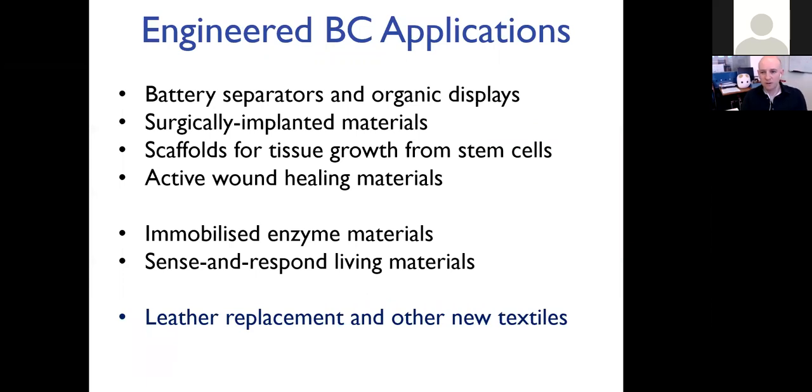So in summary, you're probably thinking, what are the things we can use this for? Well, we know already that bacterial cellulose is used in industry in bacterial separators, surgically implanted materials that go into your brain when you have brain surgery, for example. It's used as scaffolding in tissue growth from stem cells. And people are looking at making active wound healing materials. Bacterial cellulose is safe to eat. It has no toxicities if you put it into you. It's really a very good material to work with for lots of different things.